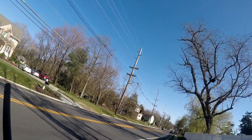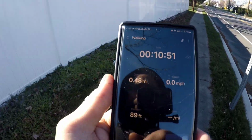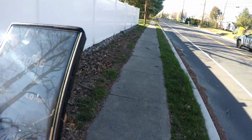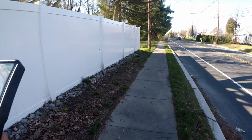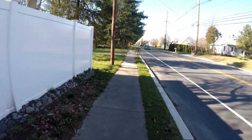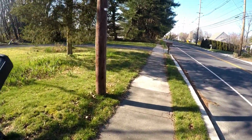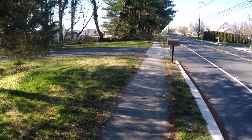Anything? Yep. You still reading? Yeah. Wow. Workout paused. Still reading at 0.48 miles. And I burned 44 calories. Yes. Been walking for 11 minutes.